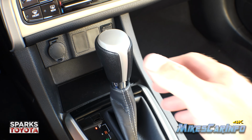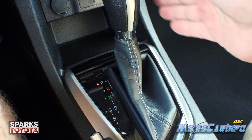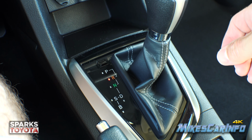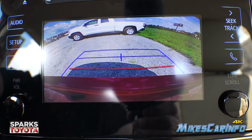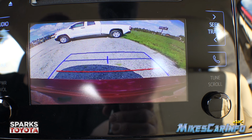Okay, so here's your shifter. Let's go ahead and put it in reverse. Now the way the shifter is, you have to follow a certain path. You see, go over to the right and then down, and that's reverse. So once I put it in reverse, you have the backup camera that pops up here with the static guidelines there in the center.